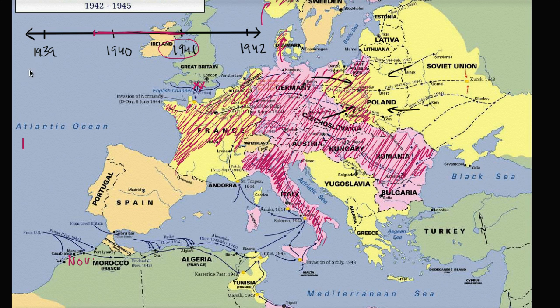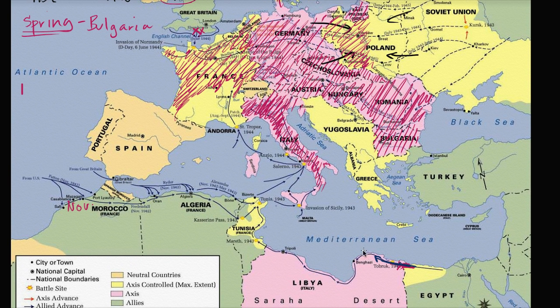So if we talk about early 1941, or the spring of 1941, in March, Bulgaria decides to join the Axis powers. You can imagine there's a lot of pressure being applied to them, and they kind of see where the momentum is and say, hey, let's be on that side. So Bulgaria joins the Axis.